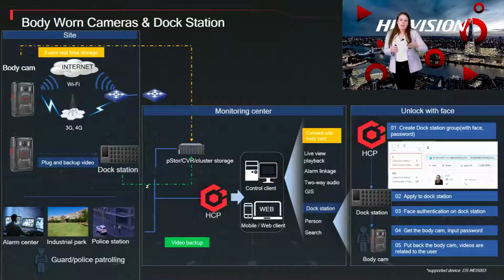So after they've done their rounds, he or she can then plug that camera into any dock station that's vacant. The video will then be automatically linked with that user. So that means the footage can be searched by user, which makes playback and review much less time consuming. You're not just looking through for an event, or looking for a timestamp. You're actually looking for footage that belongs to that actual person. So it's just going to make it much less time consuming.